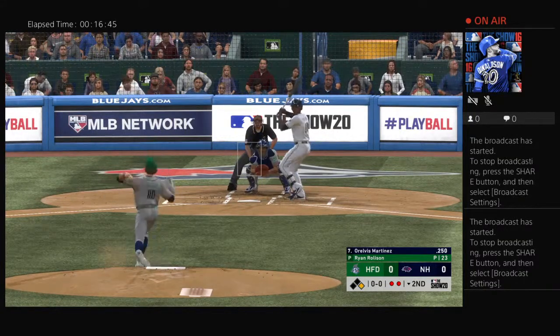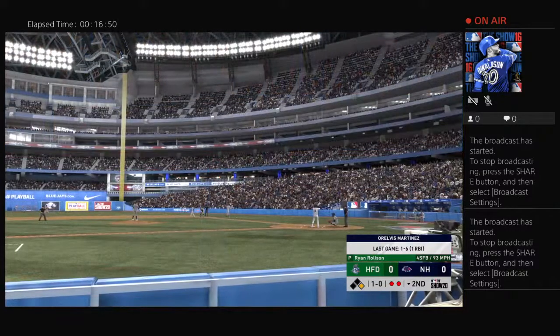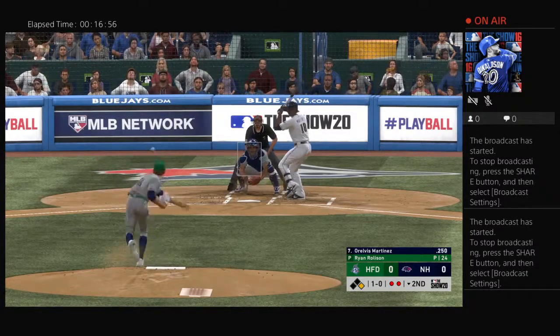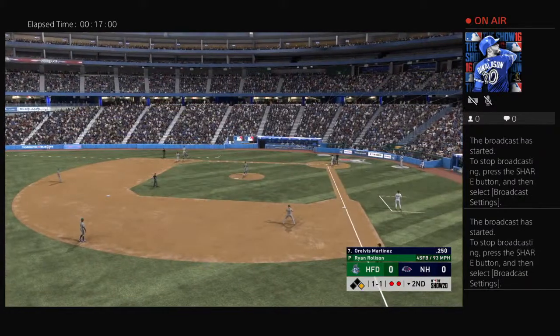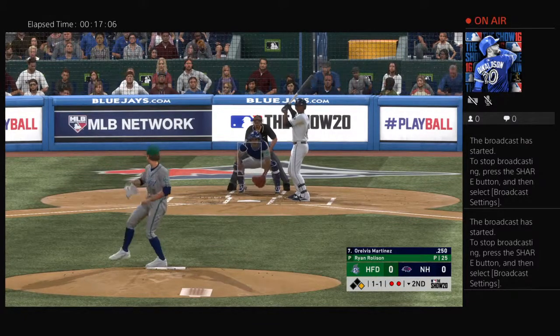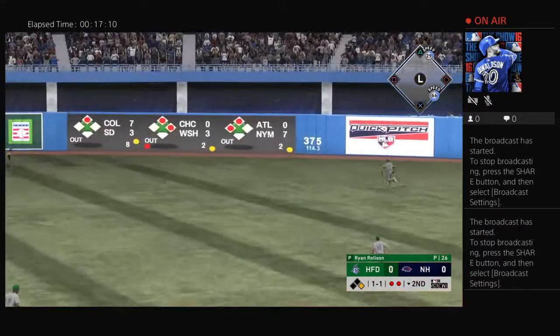He comes set. Here's the 0-0 pitch. That's the ball. In on the hands a bit with the fastball. It's 1-0. Ball and a strike. 2 out with the man at first. Out into right center. Well hit.